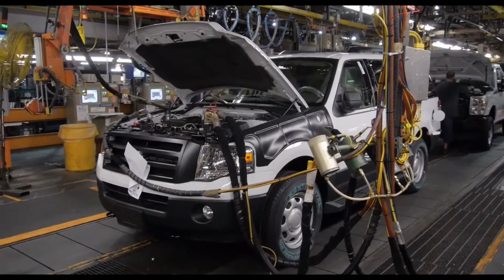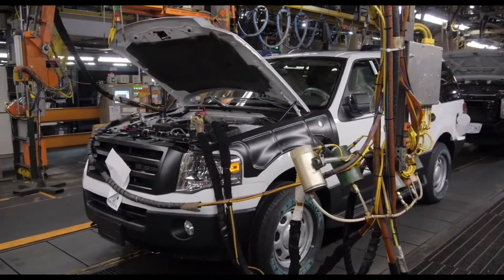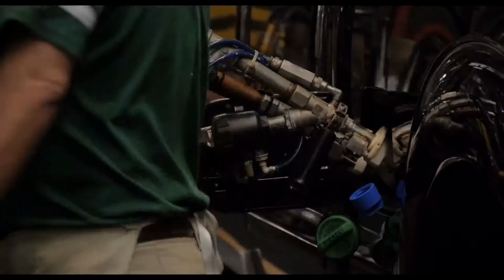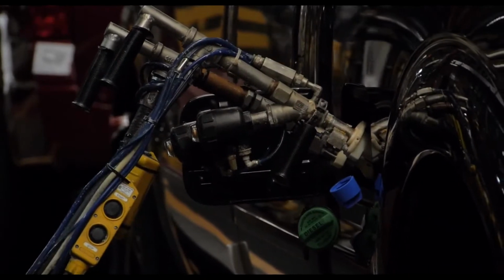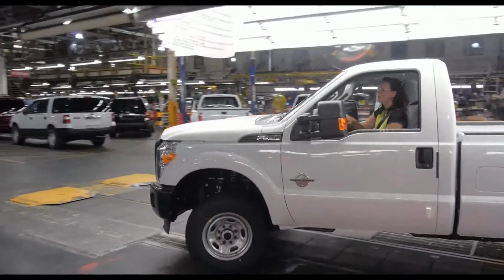Once the vehicle has been assembled, it is fueled up and driven to toe and roll, where the vehicle alignment is set and the vehicle is tested dynamically. Assembly of the vehicle is now complete, and the vehicle is driven to the Customer Acceptance Line, or CAL line.